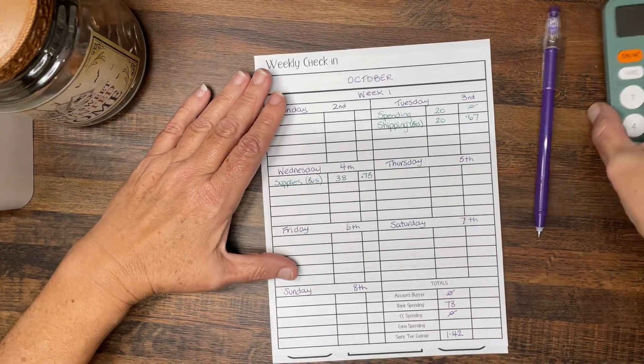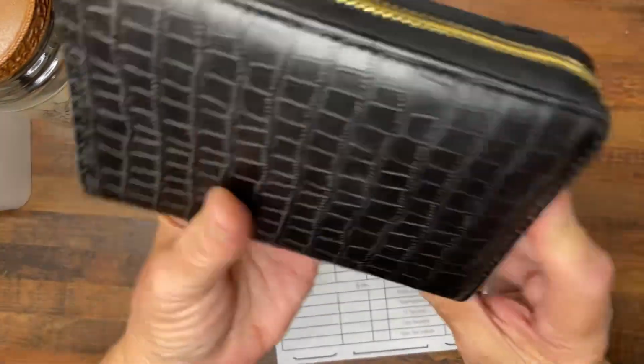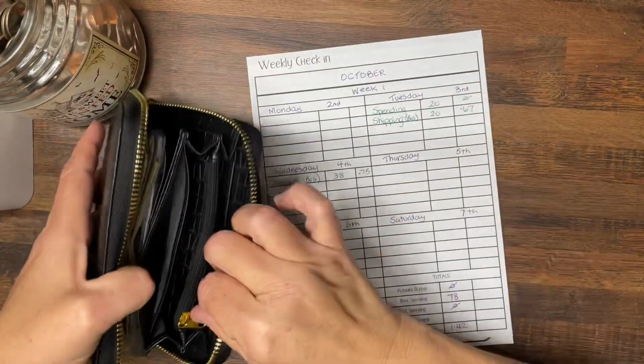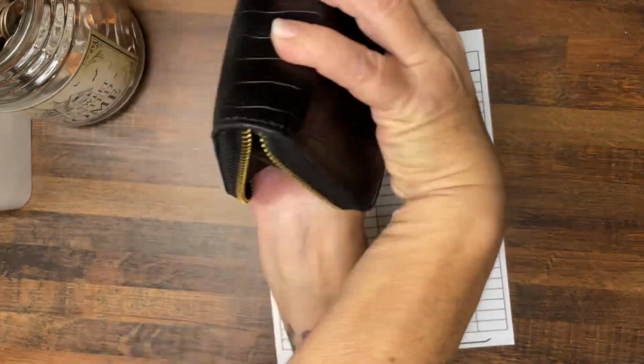Now let's get this money out of our account. So first things first, I am going to empty the change out of my purse because it's getting pretty full.